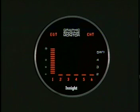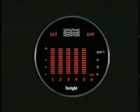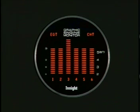The Graphic Engine Monitor, or GEM, uses a bar graph display to show EGT for all cylinders at once. Each column represents EGT for an individual cylinder. In the normal operating range, each illuminated bar represents 25 Fahrenheit degrees. Like a mercury thermometer, the columns rise with higher temperatures.